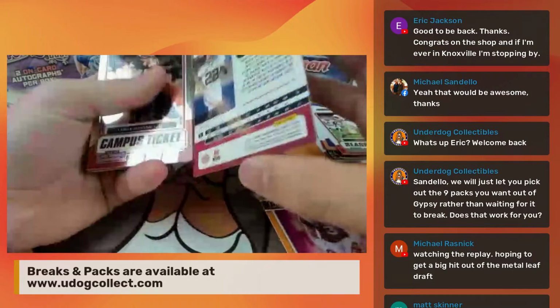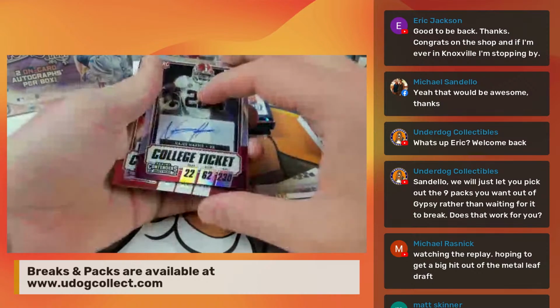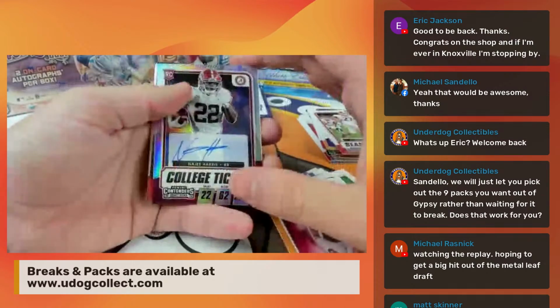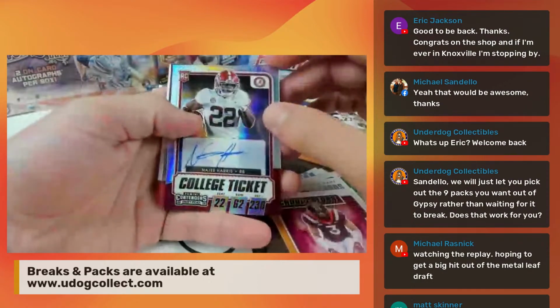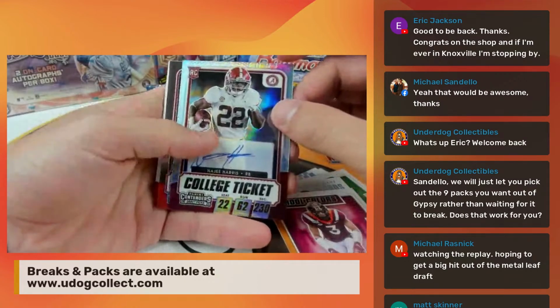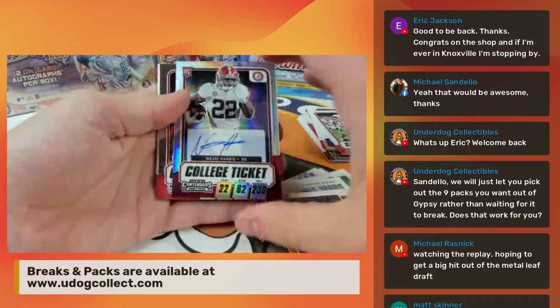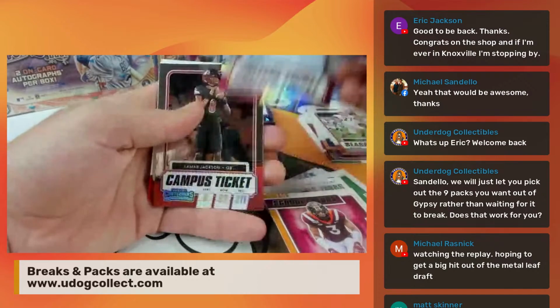Najee Harris auto. Very sweet. Alabama running back, now Pittsburgh Steeler. This is the Prism auto. Najee Harris going to Keith Gates. Keith was on fire. He had the Jalen Waddle and Mac Jones the other night. Yes, he did. That one, I think that one was personal, but still. Yeah, he's had a good night tonight as well. Congrats on that, Keith. That's a sweet Prism auto to get. Very cool.